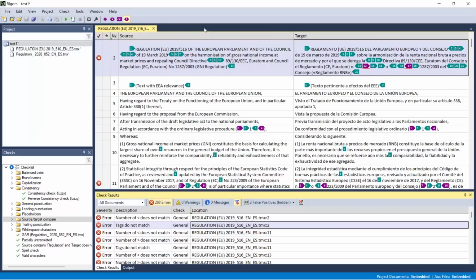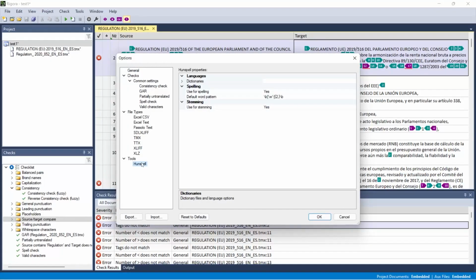Also, Rigora uses the Windows spell checker by default, the one that you have on your computer, but you can also integrate additional spell checkers, specifically Hunspell dictionaries. Hunspell dictionaries can be connected to Rigora via Tools, Options, and the Hunspell menu down here. So here you can add your dictionaries in any language you want, and that's where you can decide if your connected Hunspell dictionaries are to be used by Rigora for stemming or for spell checking.